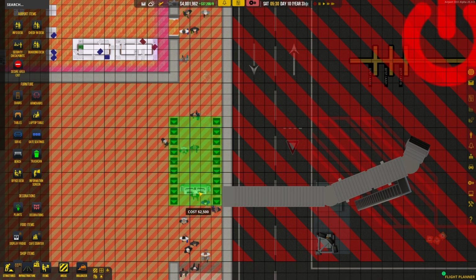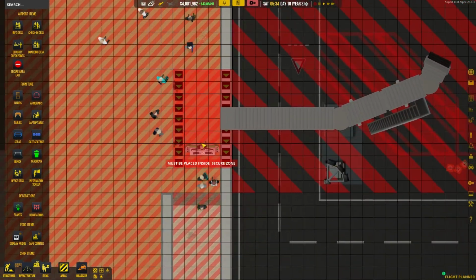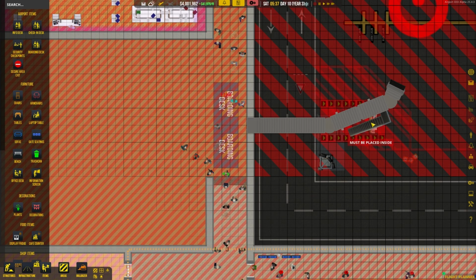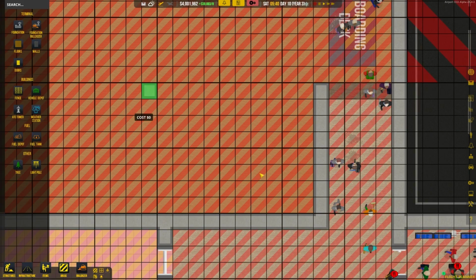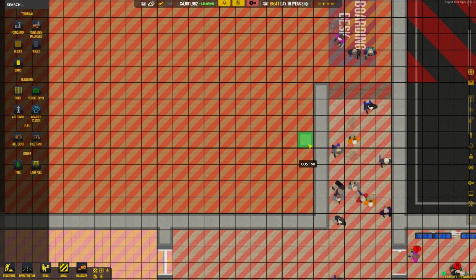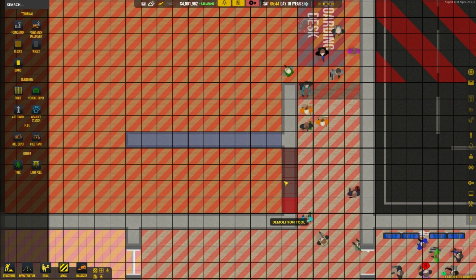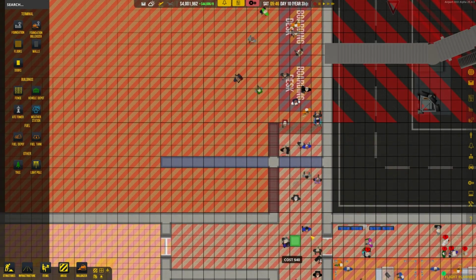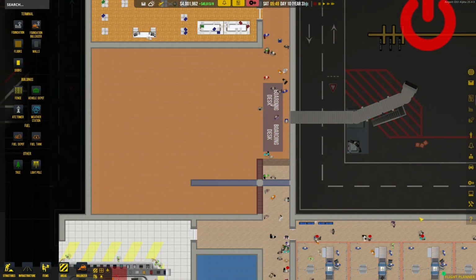I'm also thinking, in what way can we set this up so as to let people move through from here? And I'm actually thinking I have an idea. So what we can do is put these two boarding desks there. And we can go to structures, we can go to walls, go 1, 2, 3, 4, and on the 5th one, go like that. We can bulldoze this, bulldoze that, then build a wall there, and we're basically going to push people in and around. So there's going to be chairs up here. And I think that'll work really well.